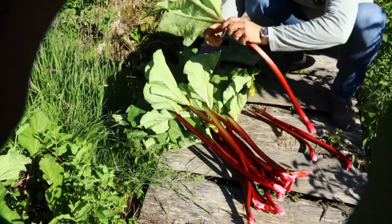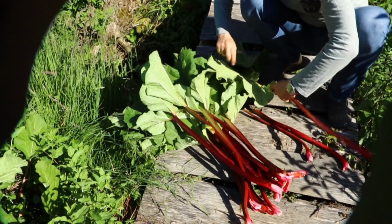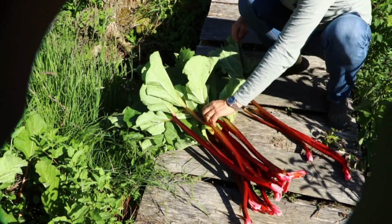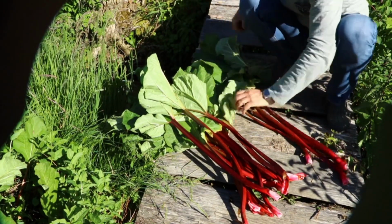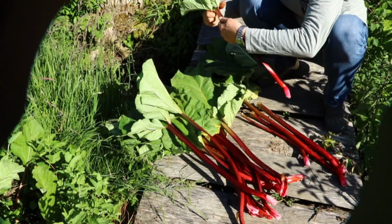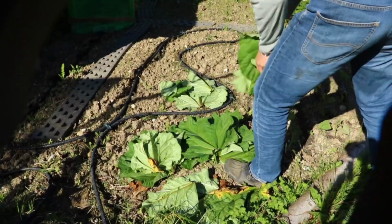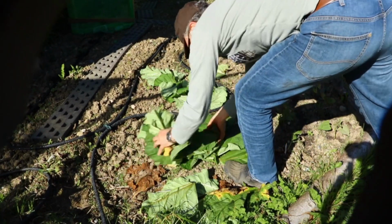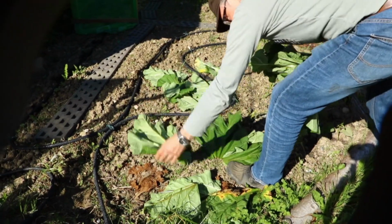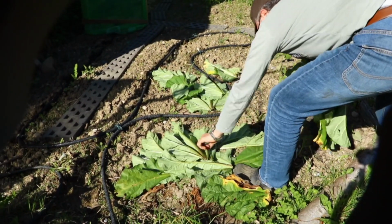Since it was so cold the whole of May, we were not so much out in the garden and we were also very busy with other things, so we couldn't really give full 100% attention to the garden. As you see, we are already harvesting quite a few things despite being a little bit negligent. And these are the rhubarb leaves. We just cover up this ground so that it doesn't dry up too much, and we intend to plant soon.